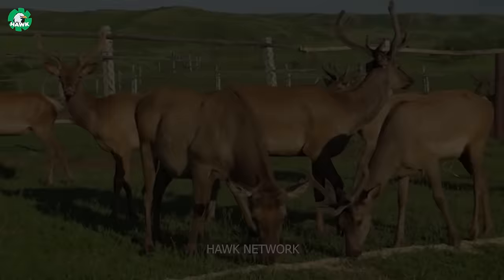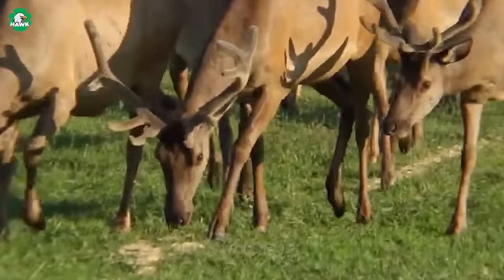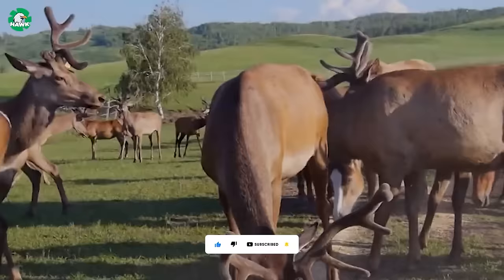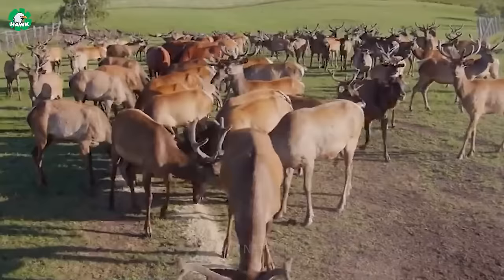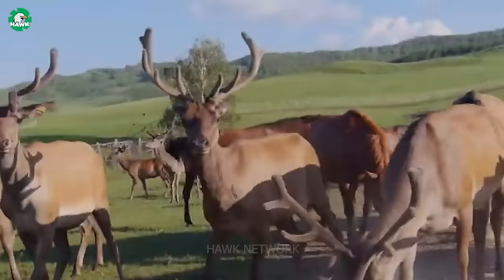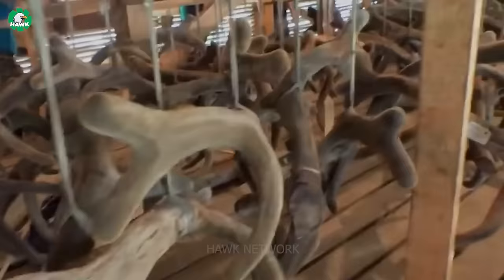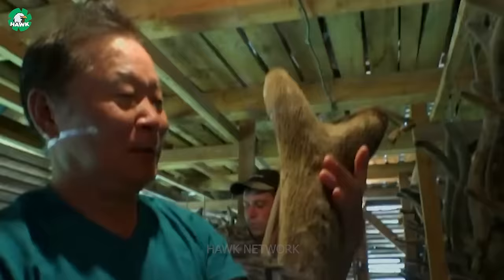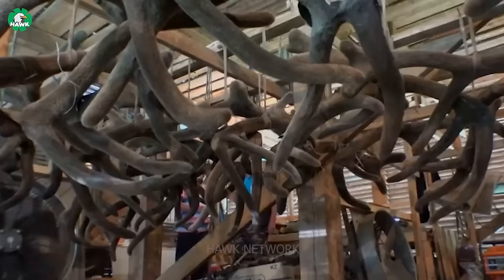Usually, the endeavor of nurturing deer for velvet antler harvesting spans from 3 to 5 years. Throughout this time frame, the deer receive attentive care, proper nourishment, and continuous monitoring to guarantee their optimal development. The antlers, enveloped in a soft velvet layer, house blood vessels crucial for supplying nutrients essential for horn maturation.